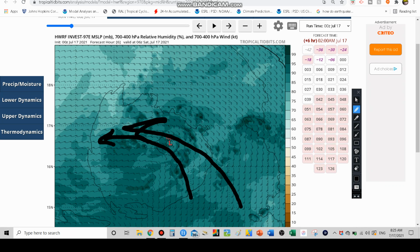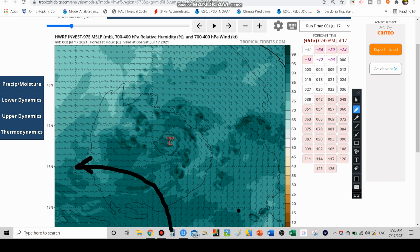There is literally no mid-level rotation. All the winds are coming out of the south and then moving from east to west. So this storm is really not stacking itself well right now.